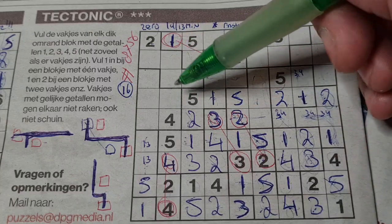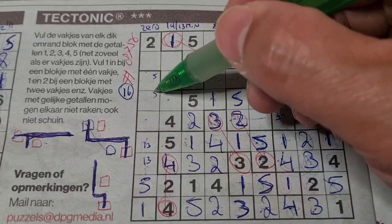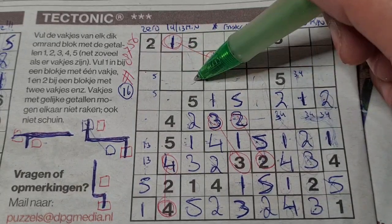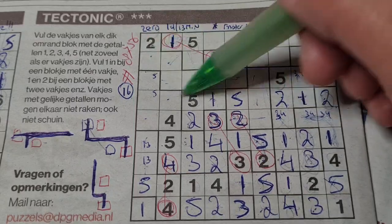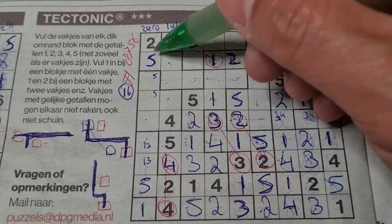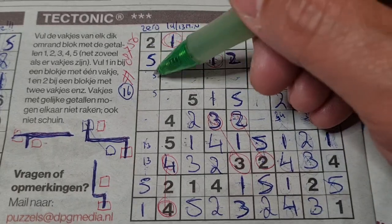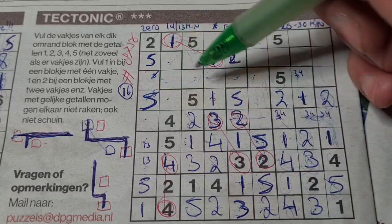Let me see. This box can be 5, that box can be 5, so the 5 could be here, could be there. These 2 boxes can be 5. That box can be a 5, so 1 box left for the 5 in this W area. Yeah, should be there. Now we have a 5 there, so this box can be 5 and more. That box should be a 5.